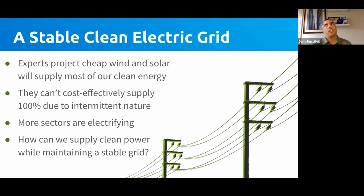And so there are proposals to get 100% electricity from wind, water, and solar from Mark Jacobson at Stanford, for example. But to do that, you have to build out lots and lots of extra wind and solar. And so that becomes very expensive. And so there are potentially better ways to do it.